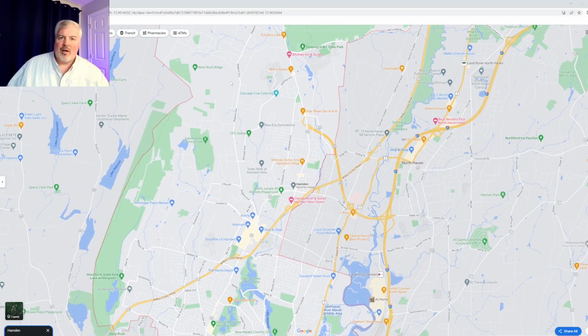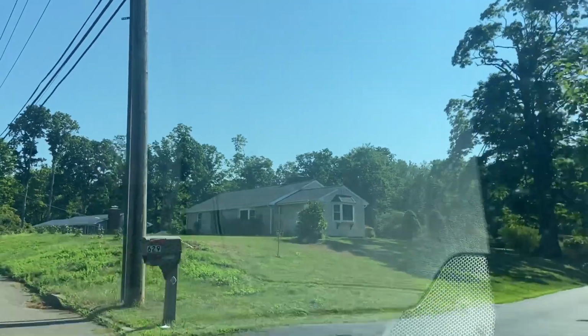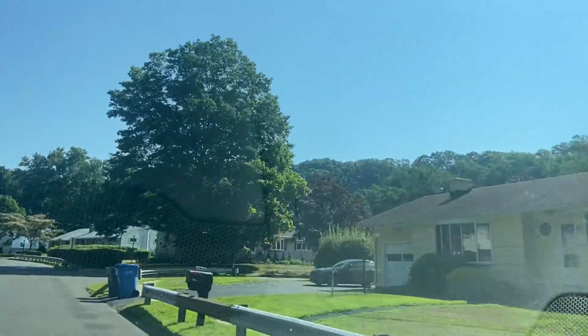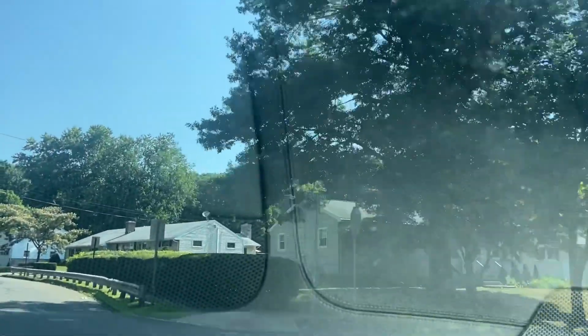So when you're coming down through Hamden, you have Shepherd Ave, which is another cut-through street. This has a little bit more of an industrial park feeling. You have a soccer arena, you have gymnastics places, there's a catering, like a wedding venue, but you have a lot more of an industrial feel this way. Evergreen Avenue, I'll take you through some of the side streets here.